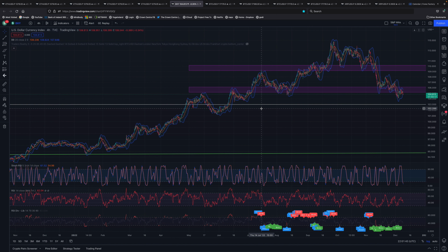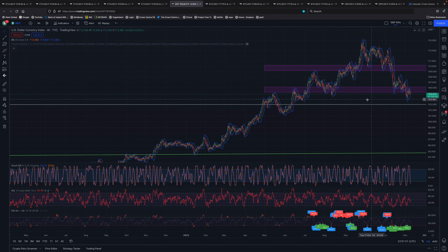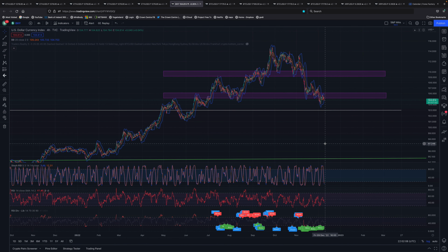So after this parabolic stage, the drop should be somehow staged and staggered. The way the parabolic stage came up, this is the way the drop should happen, coming up and then moving down a little bit lower, coming up and then moving down a little bit lower. So the same parabolic rhythm would be on the way down. It would be a reverse parabolic rhythm.